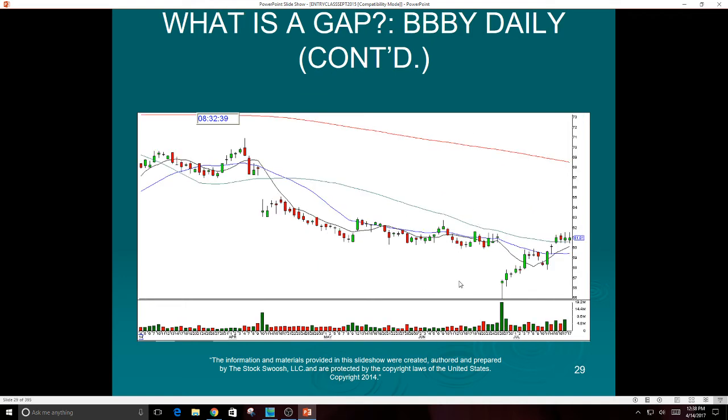Here's another one here, BBBY. Stock closed here, gap down, boom. Closed here at 61, gap down here to like 57 something. Here's 4 o'clock, here's 9:30. That's a break.